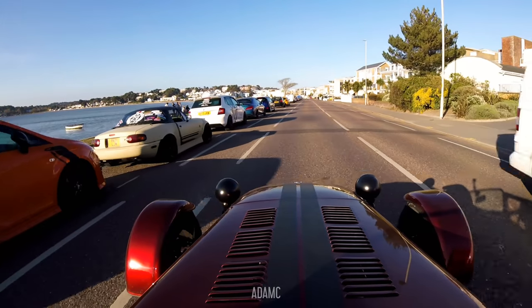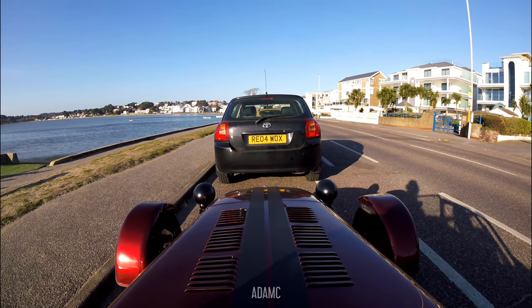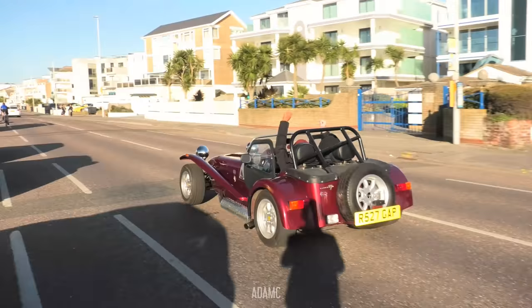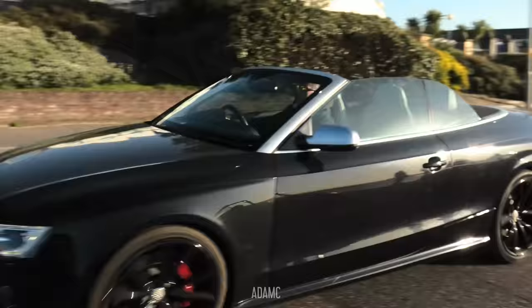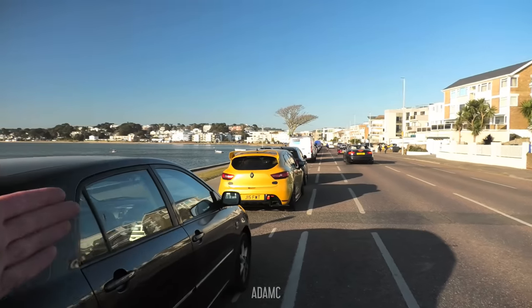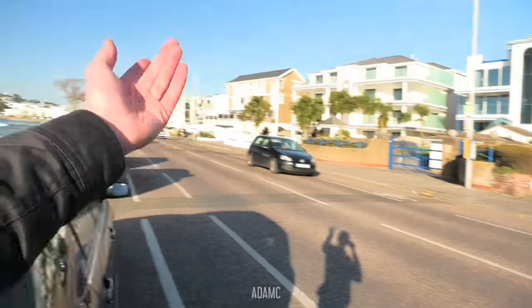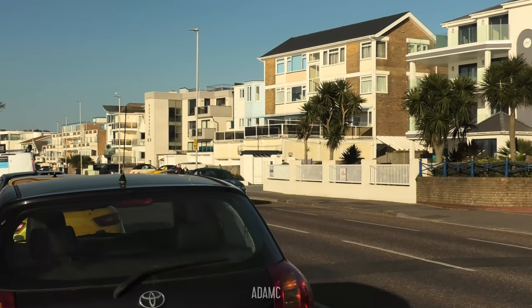Oh look, is that the MX-5 we saw earlier? Oh my god, it's the same colour! What? So yes, this is the car meet that we have found. Loads of cars, we'll have a look in a little bit. But here we are. I can't believe I just saw another cage room in the same colour. We have the TRD Celica.